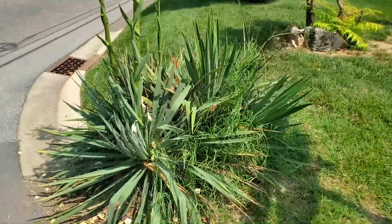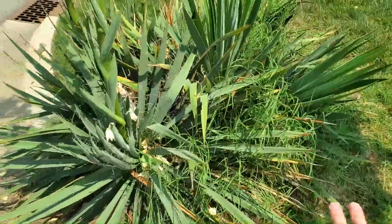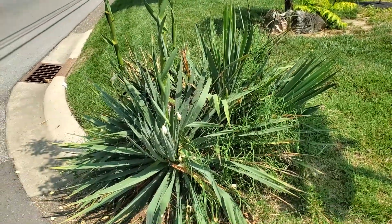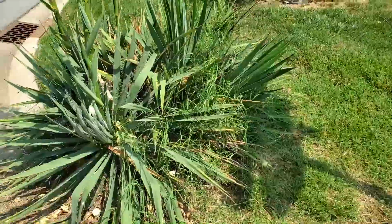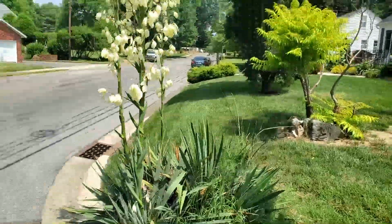Now, I have not done a very good job of clearing out the grass that's growing in between it. They look a lot nicer when you kind of clean them out. It is a bit of work because it takes some maintenance to get in there, but they're very cool plants. They like hot, dry areas, and they can kind of be like a showpiece.